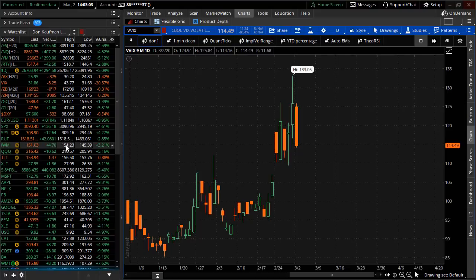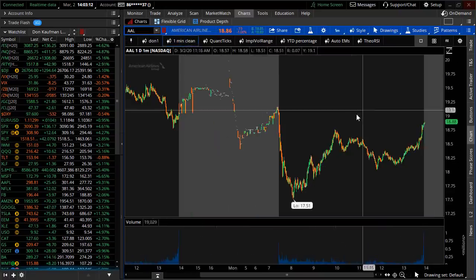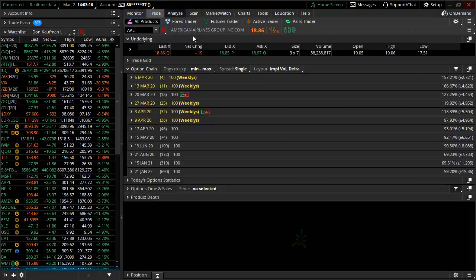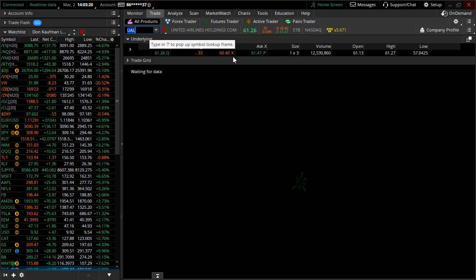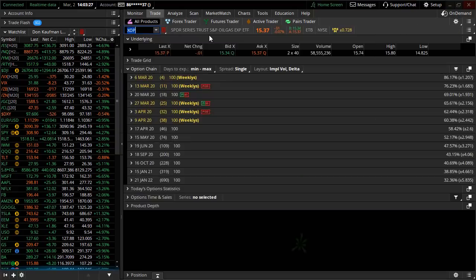Now, a few sectors and a few individual stocks are in play. The airlines are actually still taking a hit. This is not surprising by any stretch of the imagination. American Airlines is still down about 1% on the trading session. United Airlines is also down about 0.5%. If you take a quick glance at XOP, and I've actually built positions in XOP, it ended up massively unchanged. This is the oil and gas ETF, massively unchanged on the trading day.